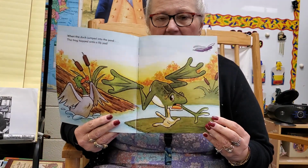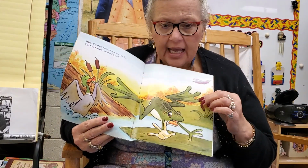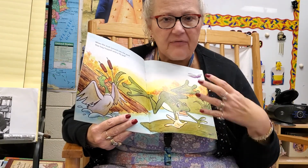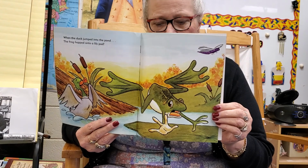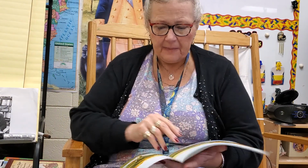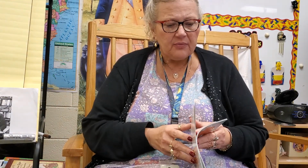A lily pad is where a frog likes to stay. It's in the water, and it's like a leaf, a big leaf that floats on the water. Frogs like to perch on those lily pads. They like to sit on those lily pads. So the frog jumped on the lily pad.